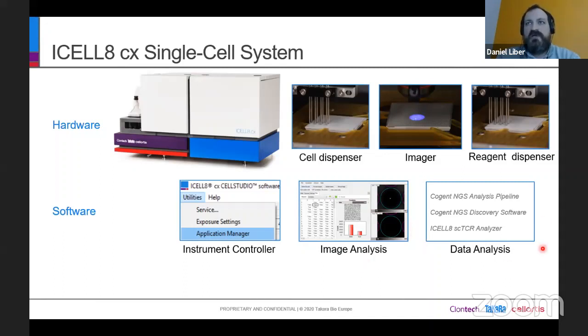Downstream, we also have a data analysis software. So we have a full pipeline to process the data, and we have visualization software to do data interpretation analysis and also to generate images. And we also have a specific software for our T-cell receptor analysis.